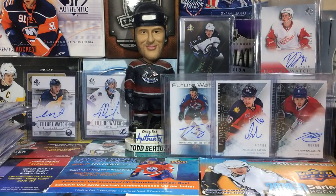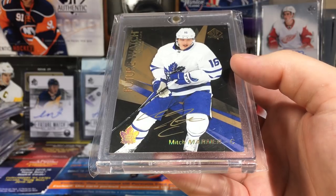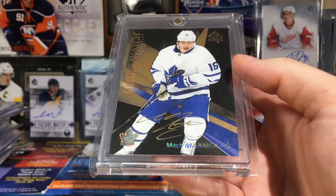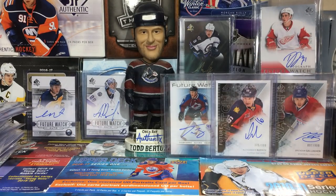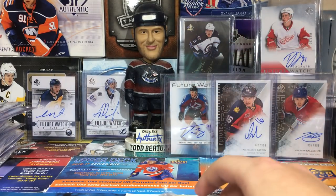Inscribed. Also got the Mitch Marner Black. Don't know the print run of these, but there's not many. Really slick looking card. Pretty awesome. And I do want the Matthews Black, but it's nowhere to be seen. I seen one on eBay and they wanted like $250,000 for shipping. That's not even a joke.